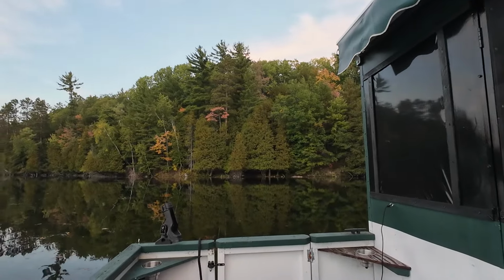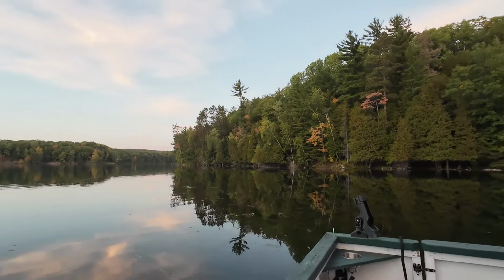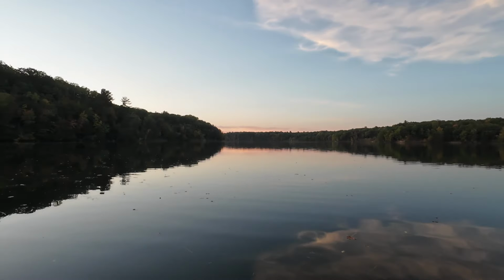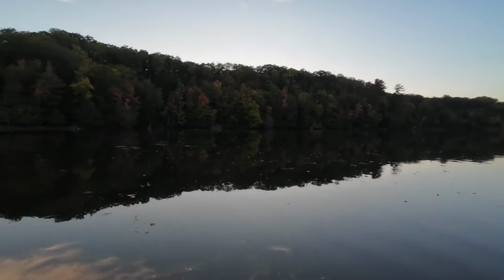Back in the old spot from June. Alright, we made it to the Tippy Dam Pond yesterday. Back to our favorite cove. It was pretty late again yesterday when I got here.